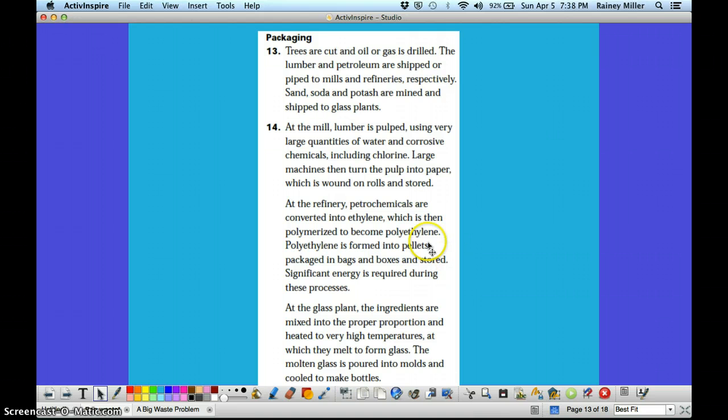You have the refinery, the petrochemicals. That's where they're taking the crude oil and they're changing it into a new sort of chemical. They'll change it into ethylene, and then they'll change it into polyethylene. Polyethylene is a type of plastic that is very commonly used to make different types of bags and boxes and stuff that you put your food in.